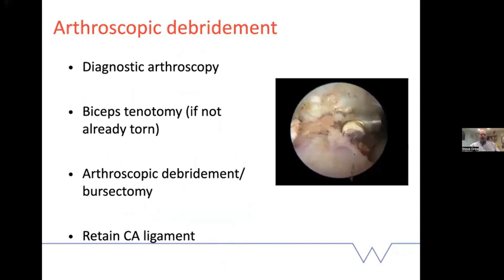Arthroscopic debridement. Prior to this, a diagnostic arthroscopy was performed to assess whether the tear was truly irreparable. A number of patients at this stage were deemed ineligible because they actually had a repairable cuff tear, and obviously weren't entered. A biceps tenotomy was performed in all patients if it was not already torn.